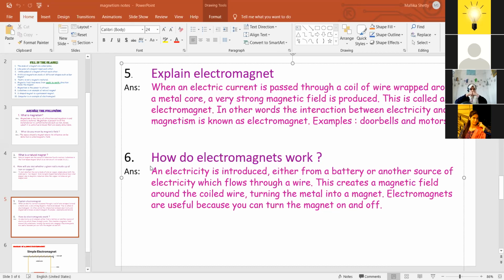That is why the metal becomes a magnet, and you can turn it on and off. For example, if the copper wire is not connected to the battery, will the electricity pass? No. So that means automatically it can now be known as non-magnetic. But as soon as you connect the ends of the wire to the battery, it will again turn into a magnet, because the steel pins were getting attracted. So you can turn it off and on as and when you want.